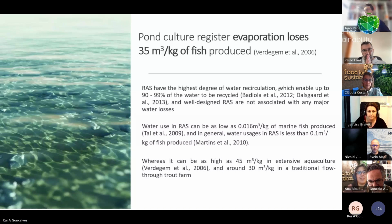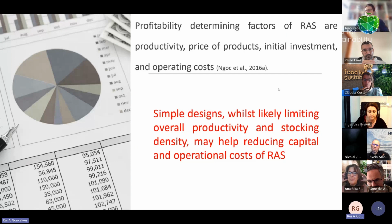but then you need to balance the benefits of the system and, especially, the production costs. So in terms of the factors determining the profitability of these systems, of course, productivity is one of them. The price of the products, which I think is very important here in Southeast Asia, and of course the initial investment and operating costs. Initial investment is particularly a very big problem in this region, because most of the farmers are normally small farmers, so the industry is very fragmented. It's not a consolidated industry like in salmon. And this initial investment and the access to capital is not easy, and this might also be a factor that influences how farmers can invest in this kind of technology.